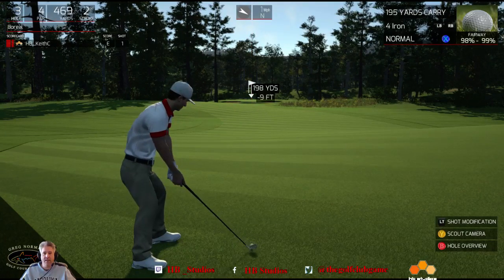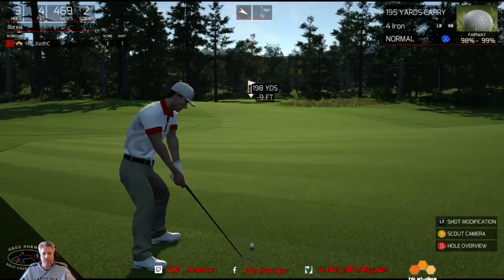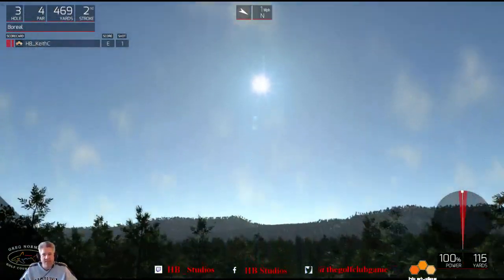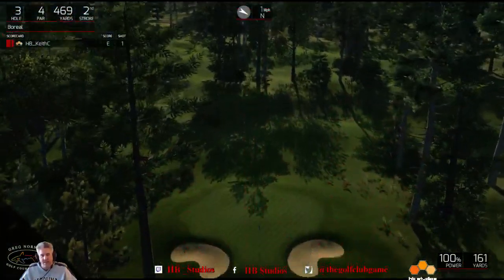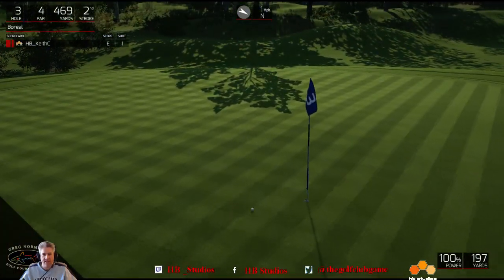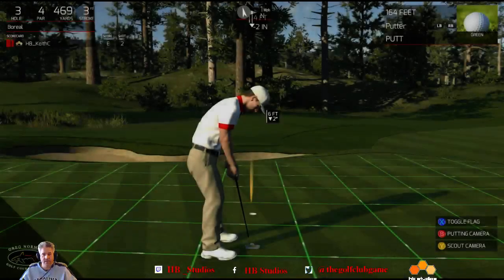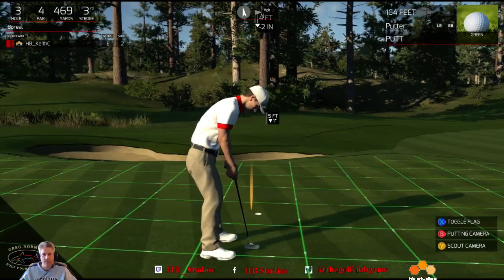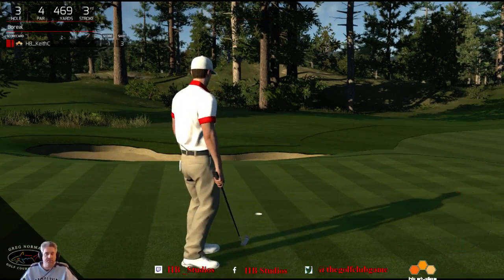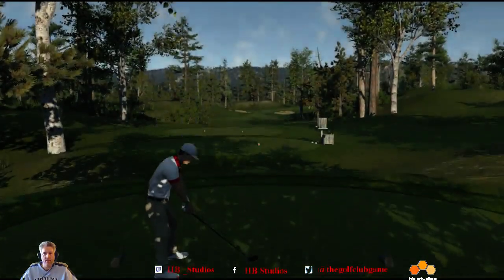Alright, so that leaves you with 198 in, a little bit downhill. We'll loft up a touch. Got a narrow little tongue there, but you could definitely drop it on there. Or you can always throw it back behind the flag, but that is going to work out really nice. There you go. Easy hole, easy hole. That's number 3. Number 4.